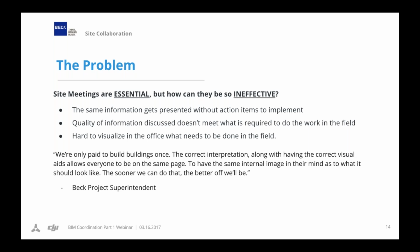And the last point is that it's really hard to visualize what needs to be done in the field, even if you're in a field office out on site. Even making that connection, it may be feet away from your job site trailer, to the people out in the field erecting the scaffolding or putting up different scopes of work in the building. It can get really hard to visualize what needs to be done.